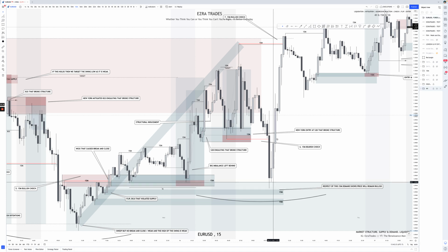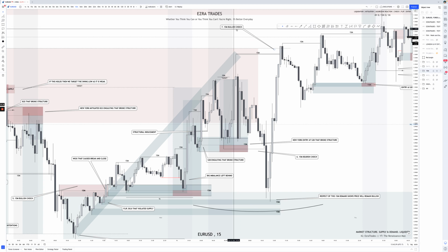As this push to the upside was very aggressive, it gave us what? Another change of character, our seventh change of character. This is a 15-minute bullish change of character. And therefore 15-minute demand here is in control, and we've now violated 4-hour supply, and we've taken out 15-minute supplies. And so now on the 15-minute, this is one massive swing to the upside.